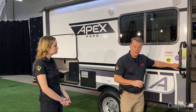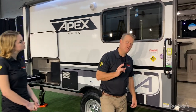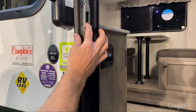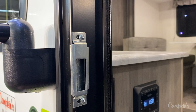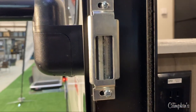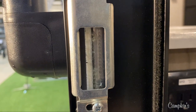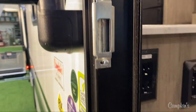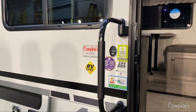And so there's the sticker, but there's actually only one place on the entire trailer where you can actually see the Azdel, and it's inside the door jamb here. You can see the layer behind the fiberglass, that white stuff. That is the Azdel composite that the wall is made of. All Coachmen laminated products do have that, so our Northern Spirits and our Apex do have that, and I just think it's a great feature.